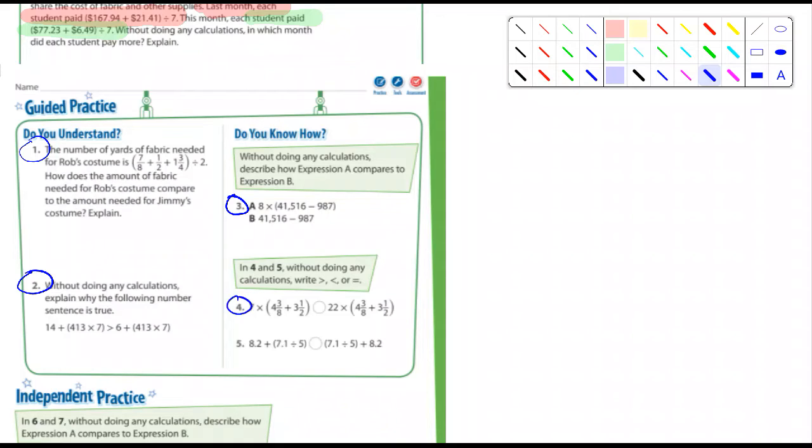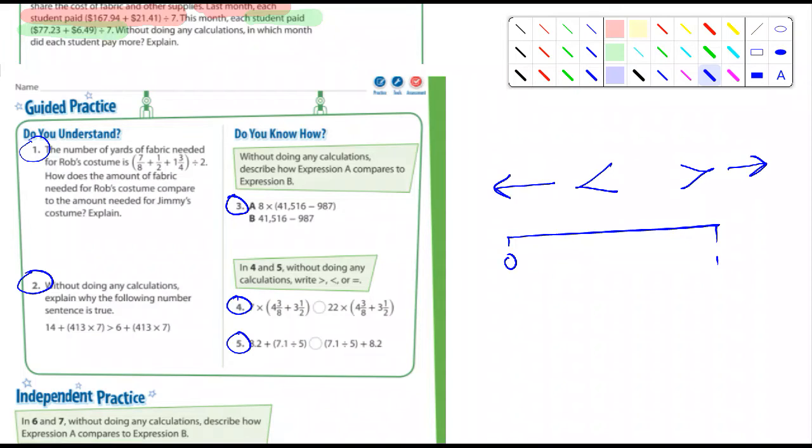4 and 5 you can also do, and you're using these signs again. Greater than, less than, or equal to. And if you forgot how to tell, if it's pointing to where the numbers get smaller, it's less than. If it's pointing to where the numbers get larger, it's greater than.